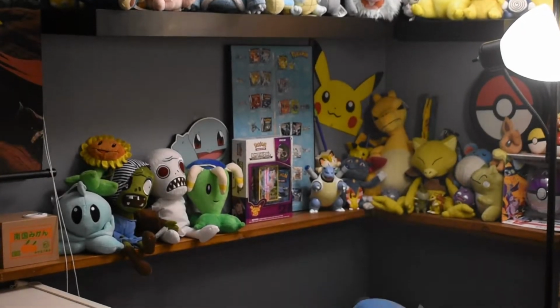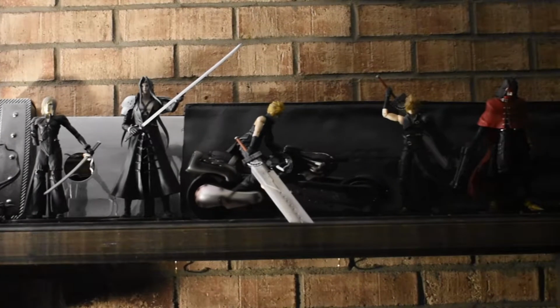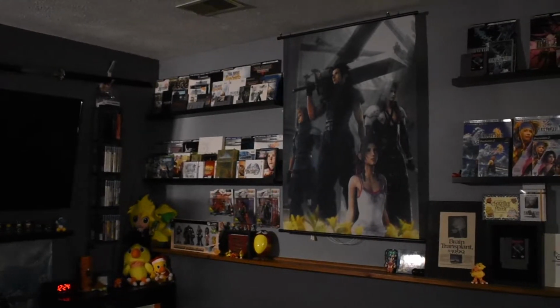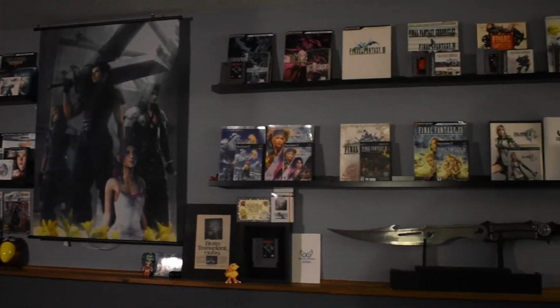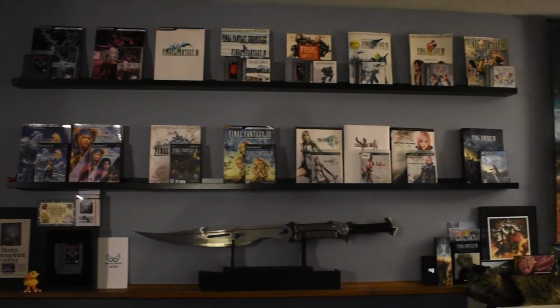Along the top of the fireplace is all of our Final Fantasy VII figures. Cloud Sword there in the background. So that leads us to the Final Fantasy wall. And I have a Lightning Sword here on this wall. Final Fantasy III is missing because Kaylee is actually playing that copy right now. But otherwise I have all the Final Fantasy main series and all of their guides.